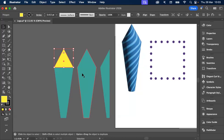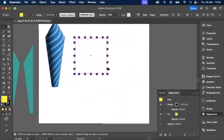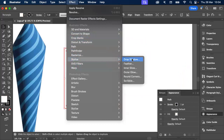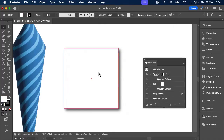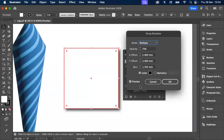Two, appearance. So appearance palette as in adding multiple fills and strokes. Your appearance palette will show you all appearance settings for your shapes. So if you need to find an effect that you applied, for example, I'm just going to default this. Let's say I add a drop shadow to this. Any type of special effect that you apply to a shape, the appearance palette will give you that effect for you to be able to click on it and edit it.